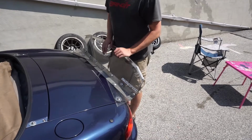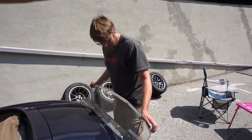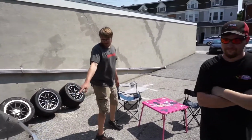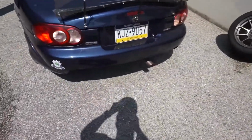DIY rear spoiler here. It's loosely based off the Blackbird Fabworks one. I added a big gurney flap to it. I don't know if that helps, but it's cool. Bumper cut for aero, and you can see the center exit Spec Miata exhaust there.